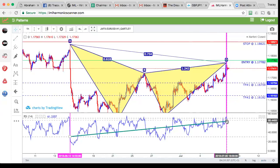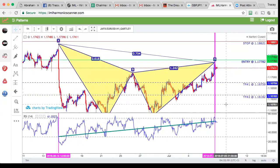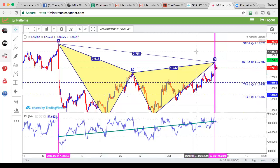All right. So step 1, the D must be closed. Step 2, we must have divergence. And this is how we check for divergence. As long as we have divergence, we move on to step 3. If we do not have divergence, I don't do step 3 because it doesn't matter. It's aborted because step 2 was not fulfilled.